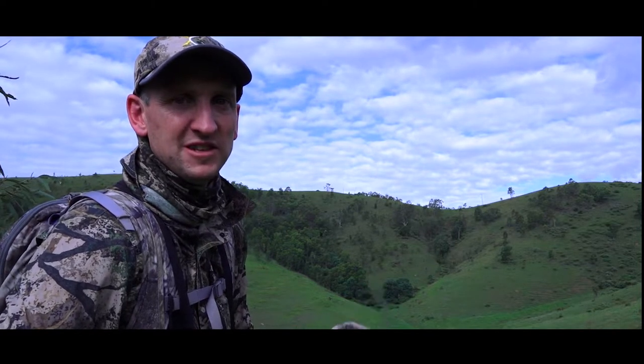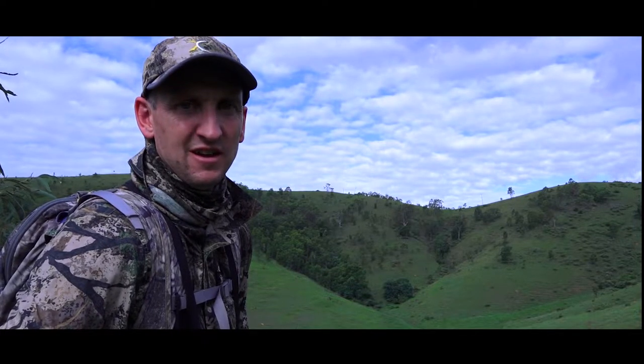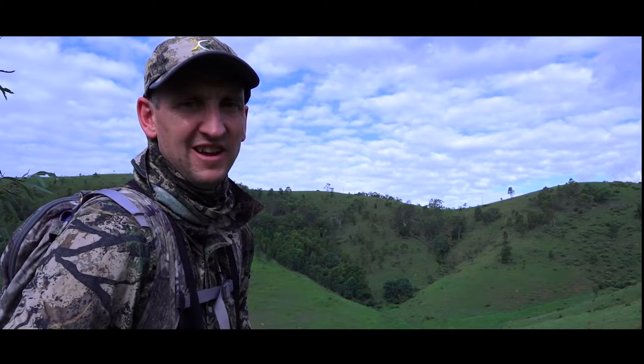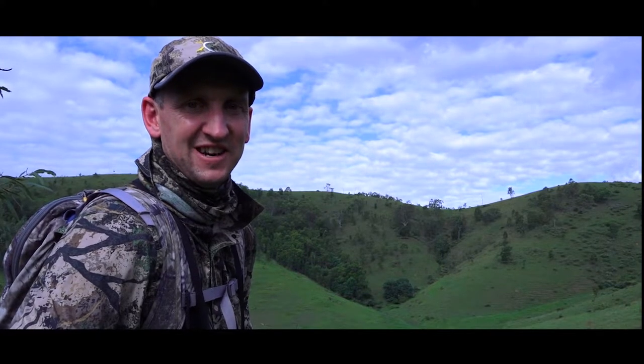There's a bit of cover up above us. Hopefully they'll move into the base of that and we'll skirt around. Winds are going pretty much from them to us at the moment, so let's hope it sticks. We'll see if we can close the deal on this guy.